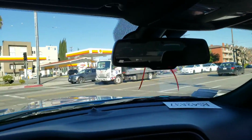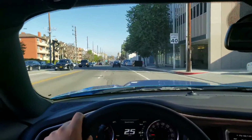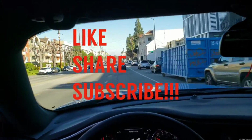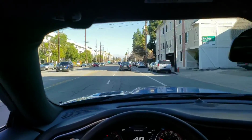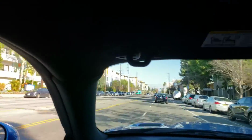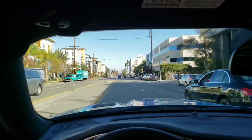Wow, I hear the burbles. I think once I do a mid-muffler delete, I'll have some pops and then the car will be like perfect. Wow. Got a little squirrely right there.